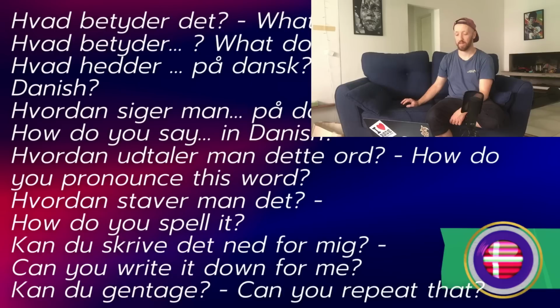The last one here is, can you repeat that? Kan du gentage? You could add the word det, we're leaving it off here. Interesting thing here with the word gen, it means again. So there are many words that translate to re-something in English. Gentage, genbruge, reuse, genindlæse, reload, and so on and so on.